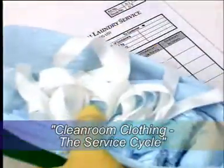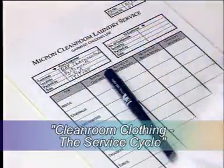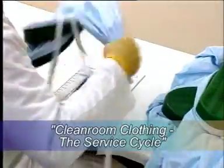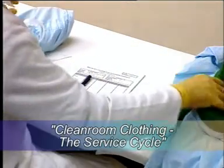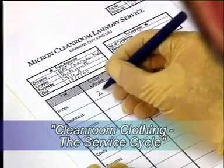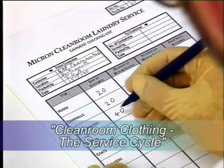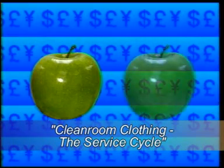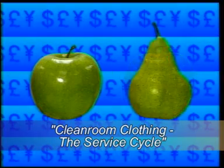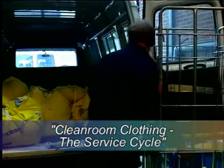The next activity in the service cycle is to ensure that soiled clothing is collected and checked. Of course, an essential part of any on-site cleanroom clothing program is the availability of adequate and secure checking and storage facilities. And then, finally, to complete the paperwork so that the laundry has a clear identification of the items and quantities. When examining prices, are the same things being compared, apples with apples or apples with pears? The level of service, its quality and price are intimately related.